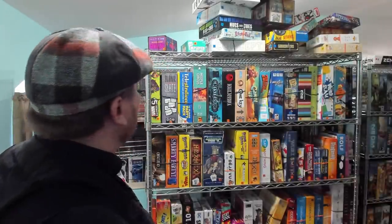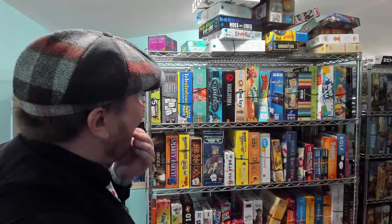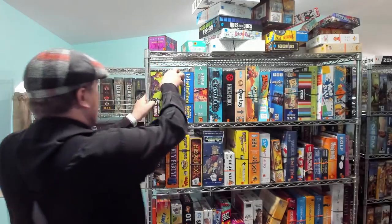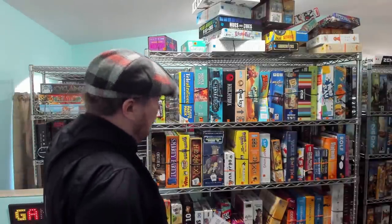Alrighty, here we go. So, I'm going to reorganize this shelf completely. I think this is what the people came here for. Complete reorganization? Yeah. Or thoughtful pausing?